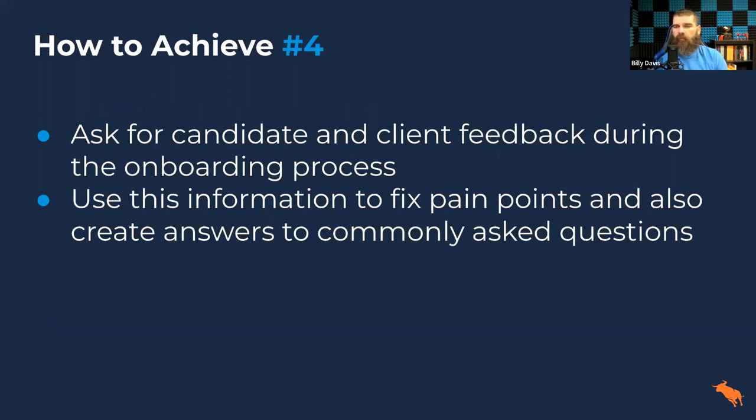So you want to ask, number one, for the feedback during the onboarding process. And depending upon how long the process is, you might want to ask multiple times and at different key stages. And then getting the information is step one. But then what you use and how you use the information is really where you can differentiate and provide a lot of value.